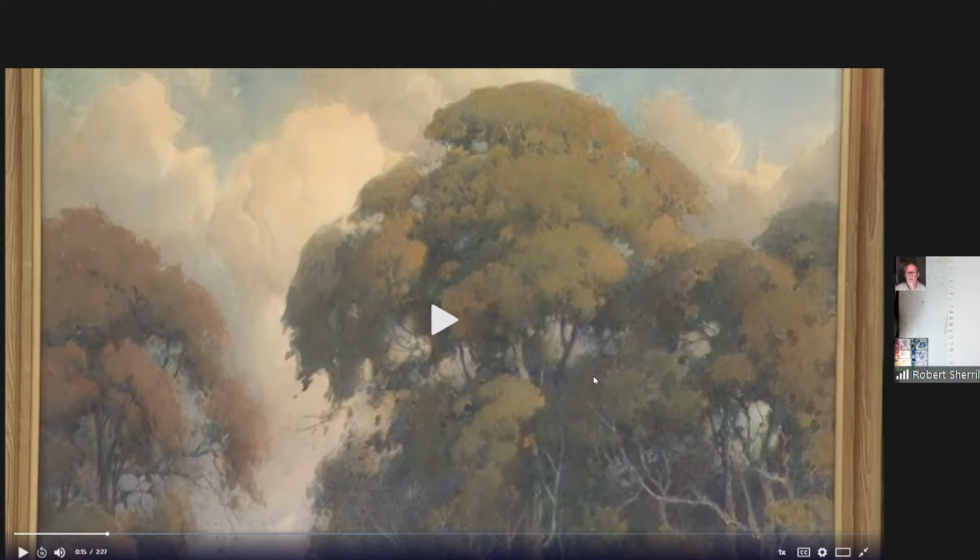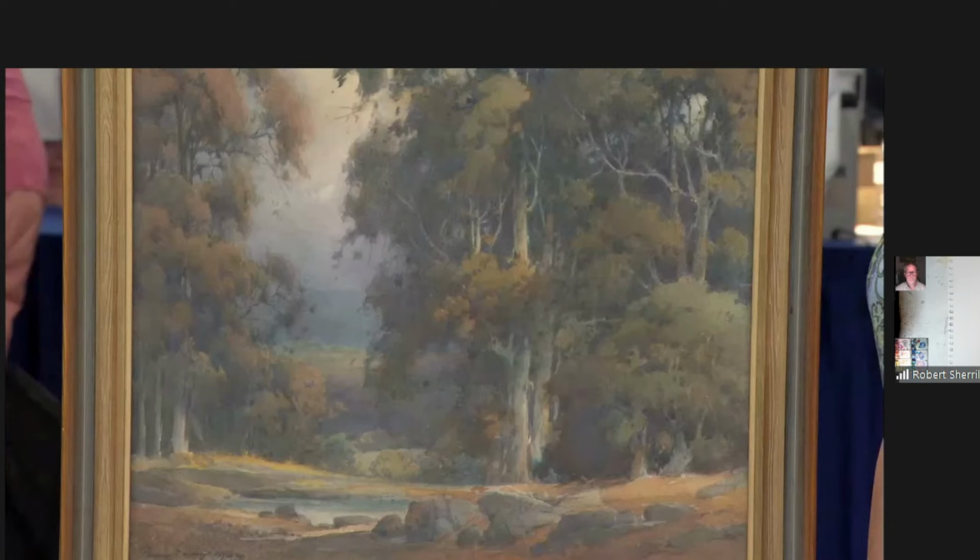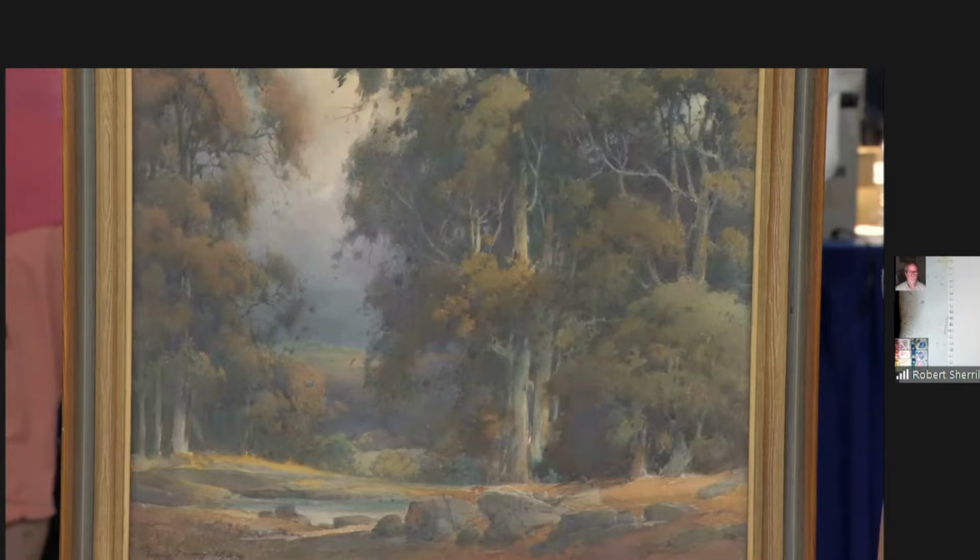Okay. Heard of this piece? What do you know about Percy Gray? I know he loved the California landscape and painting eucalyptus trees. Well, Percy Gray is a California painter. He was born in San Francisco in 1869. He lived out there pretty much, did some work as an illustrator in New York in the early part of the century, then came out and did a lot of the natural landscape of California, particularly the eucalyptus trees and the oaks and the cypress out there.